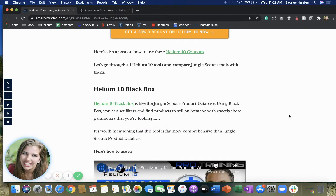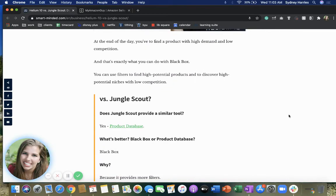So the Helium 10 Black Box, this is like Jungle Scout's product database. When you use the Black Box, you're able to set filters and find products to sell on Amazon with exactly those parameters that you're looking for. It's more comprehensive than Jungle Scout's product database. Jungle Scout does offer a similar tool, but Black Box is better just because it provides more filters.